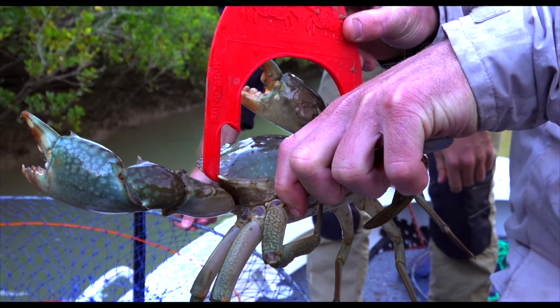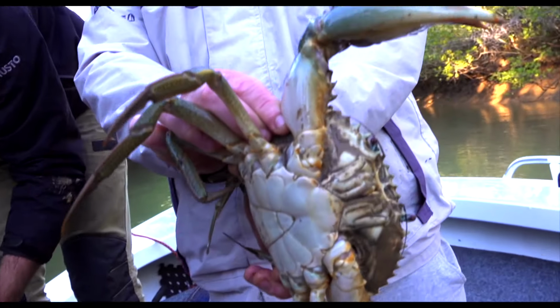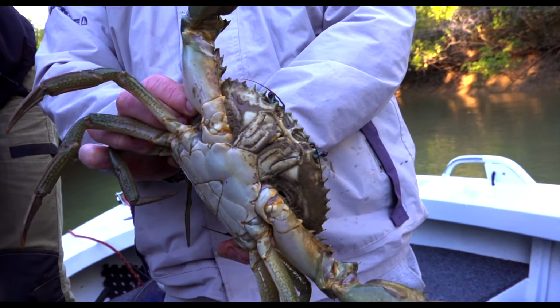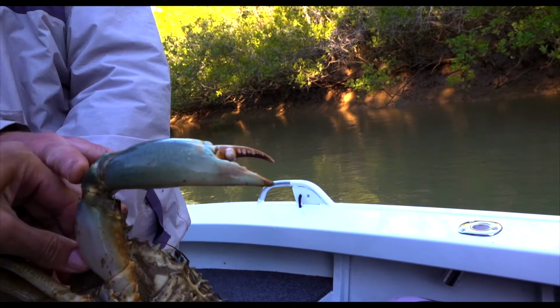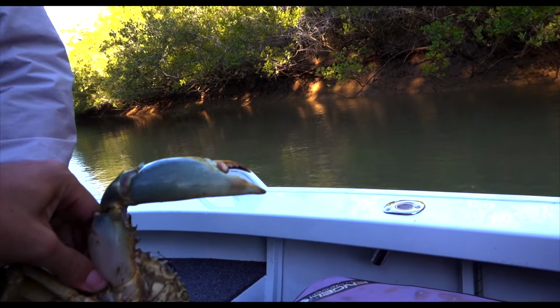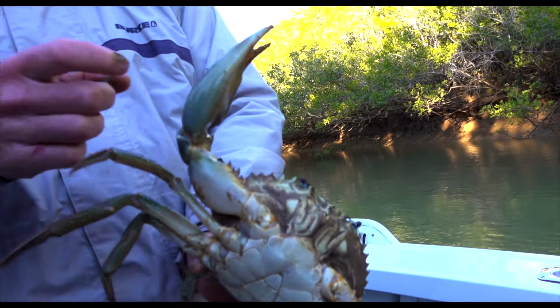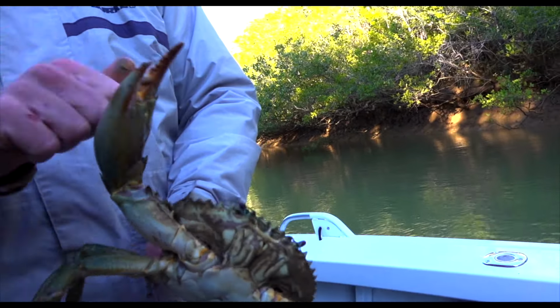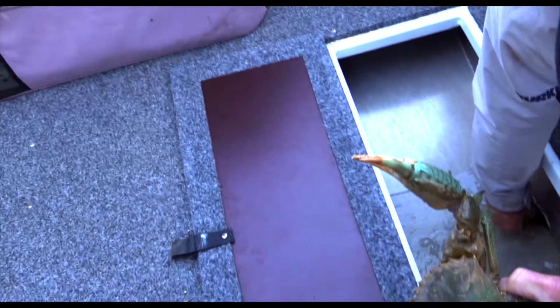Notch to notch, it's just size. What does he feel like? Empty. Feel that? It's softer. See how the skin on his shell moves. Bit of meat in the claws, though. Don't even go for a swim.